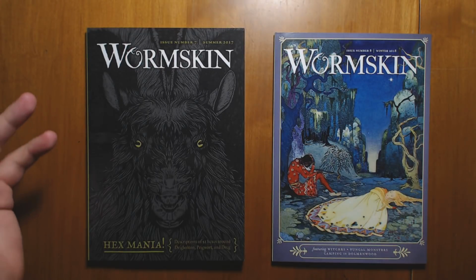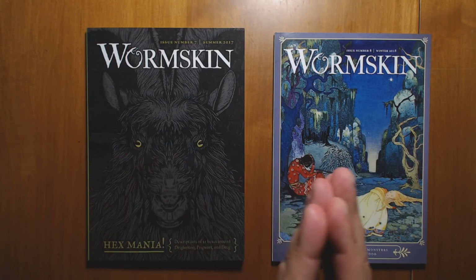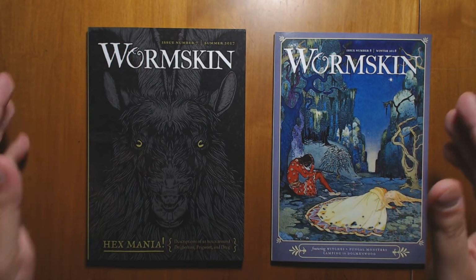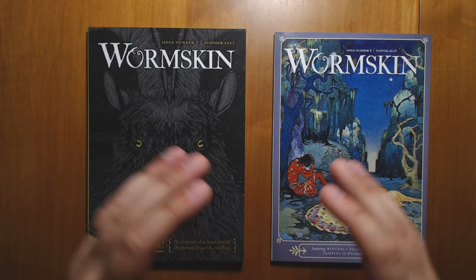I'm Ben. Today we're going to be taking a look at these two copies that I was sent of Wormskin. So this is going to be issues 7 and 8, the two most recent issues of this old school D&D zine. Now, if you haven't been following along with my reviews of Wormskin, I've been doing reviews since the very beginning of this zine's history, and it's just been getting better and better over time.